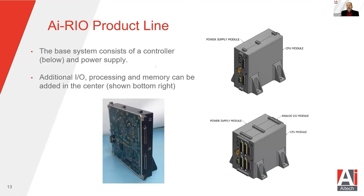The AiRIO, as I've shown in the picture, is really shown in the upper right hand corner of the slide here. It consists of a power supply module and a CPU module. The CPU module is shown on the bottom. The case itself provides a heat sink for the controller board, and then there's a connector in the back that you can barely see, but it's the I/O between different boards. And in this case, the case shown in the upper right hand corner, it's the communication to the power supply.